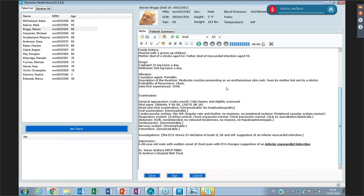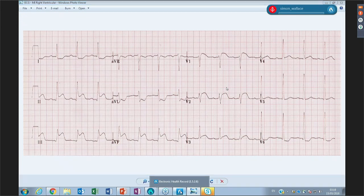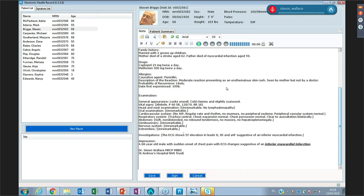Then the investigations, I actually wanted to go to a different part of the record and see what the ECG was. And I did that, but when I was speaking the report from the ECG, I wanted what I was speaking about to actually go into the investigation section of my note. So you heard me say that rather strange term, anchor speech focus. And that meant it allowed me to keep that note in this particular section.